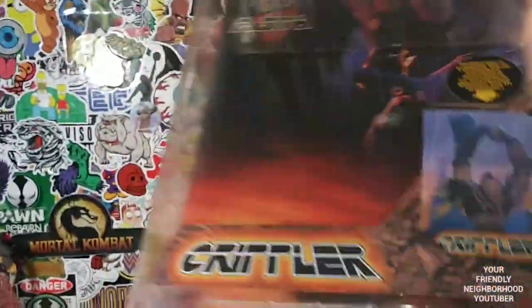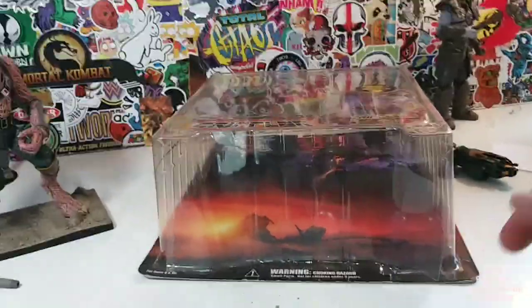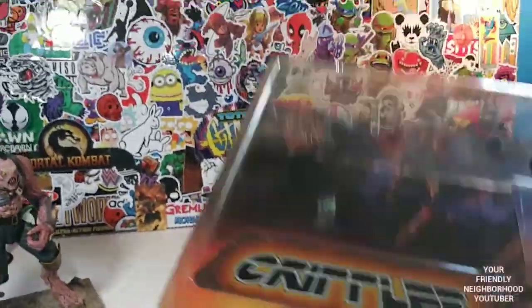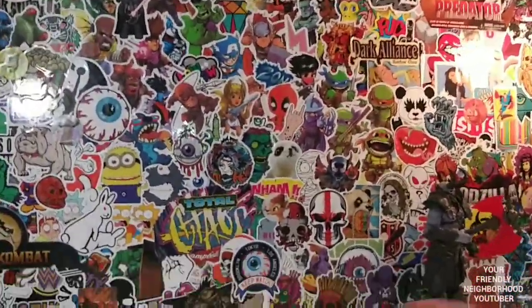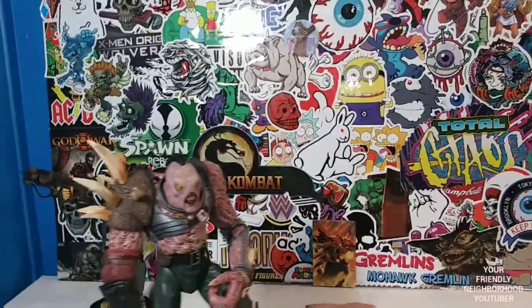So if you want to, you can put them back in the plastic, put them back in there, and maybe just throw some tape on there just to tape it up. And then you can put them back on display if you want to, which I'm kind of up in the air. I don't know. I like my characters to be free and on display because if you leave them in a package, they just take up too much room.